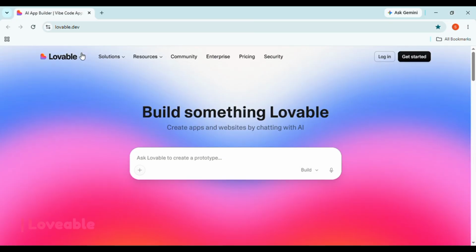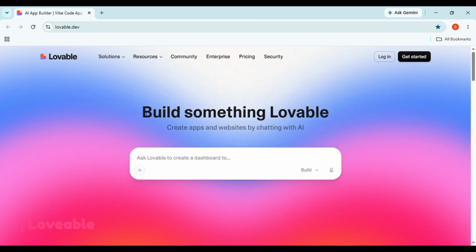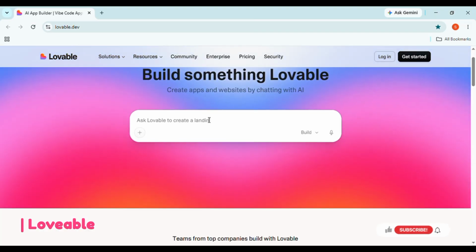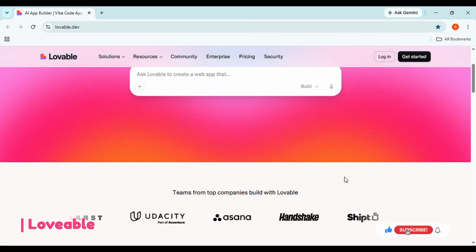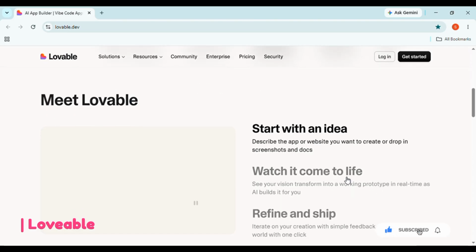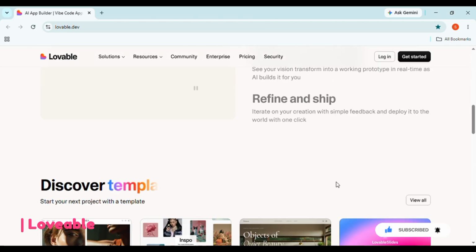Now comes the exciting part. You've built the identity of your business, but a business isn't real until people can actually visit it. Let's build your online presence. A few years ago, building a website meant hiring a developer or learning how to code yourself. Today, AI has changed that.